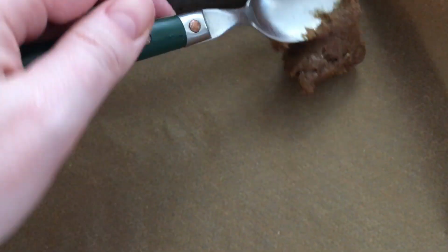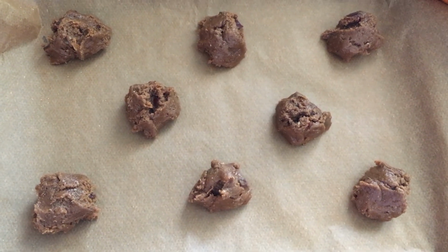Hey, so I think our dough is chilled for long enough. Let's get the oven preheating to 180 degrees C for a fan oven or 200 for a regular oven. I'm mounting scoops of about a teaspoon each onto a parchment-lined baking tray, giving them a reasonable amount of space as they will spread as they bake. I'm not super concerned about rolling these into perfect balls because they've got bits in them and they'll spread in the oven anyway.